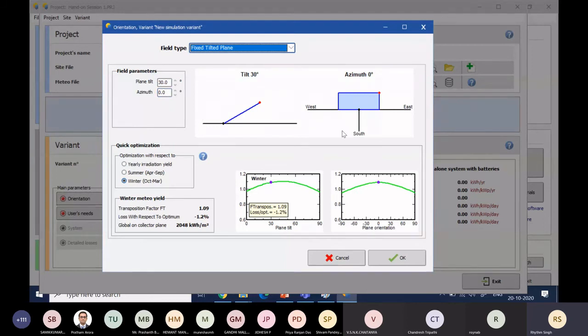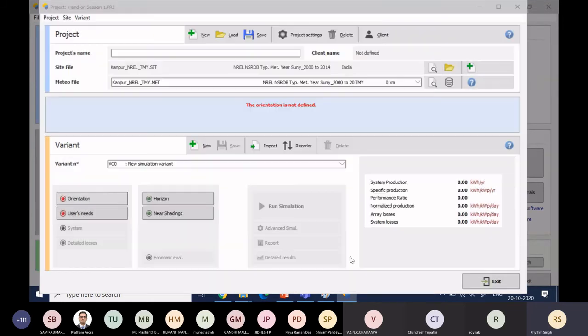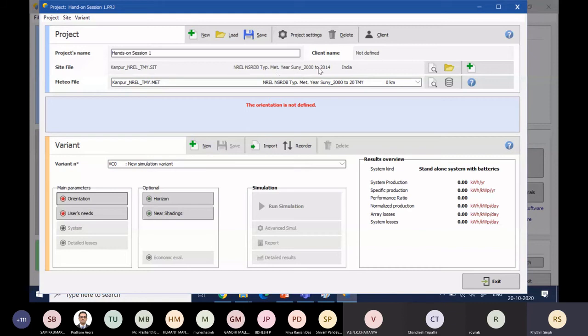Azimuth we always take facing south, as far as possible, unless there is some obstruction in the south. So that is shown here as azimuth 0 degree. And the plane tilt you can always change. It's always advisable to go as per the latitude of the place. So if you want to make sure, you can always check what is the latitude of the place which you have selected. So you can have a look at this and see.